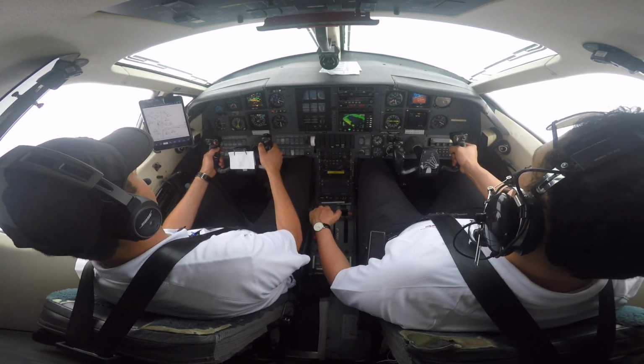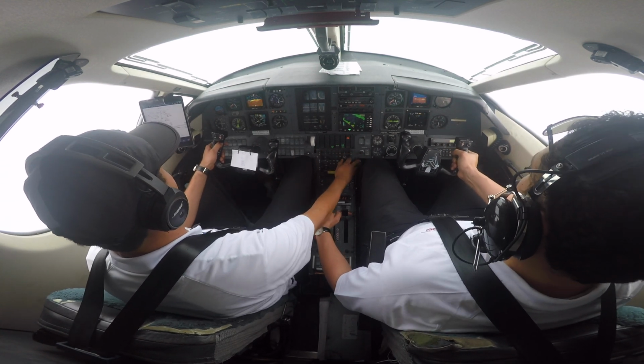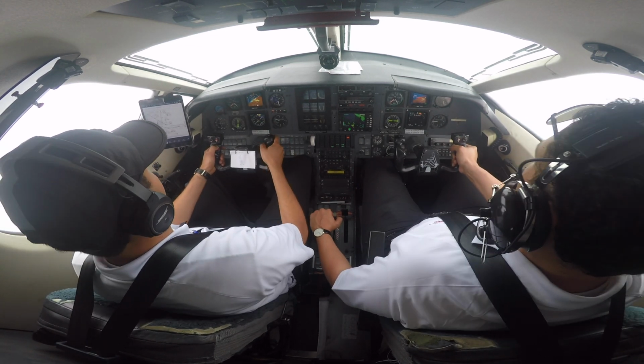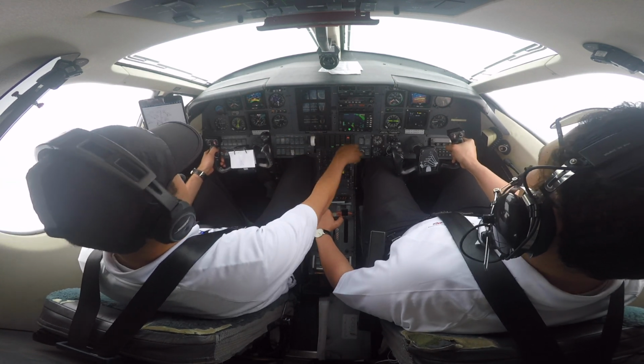Keep flying. I have control. Mind your speed. You have control. To the right. Turning to the right. Turning. Fine. Do you do the same? Yep. Keep turning. Give it a turn.